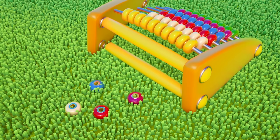Hop Hop loves to play and have fun. He dances and loves jumping high. Little wings, hop, hop, hop. And look at how well he can hide. Hop the Owl.